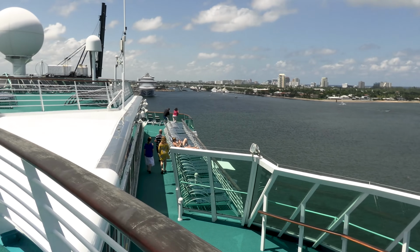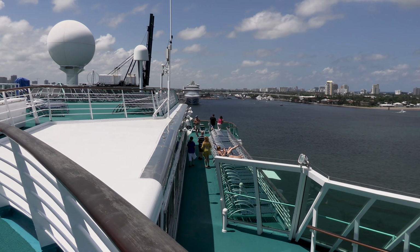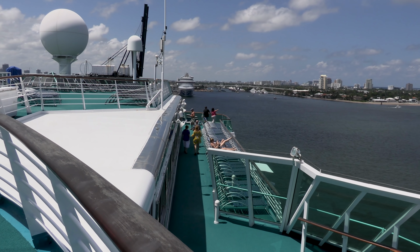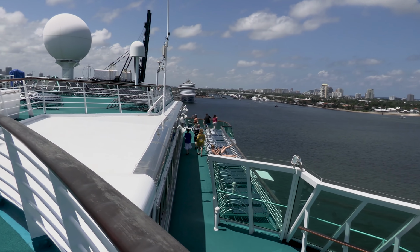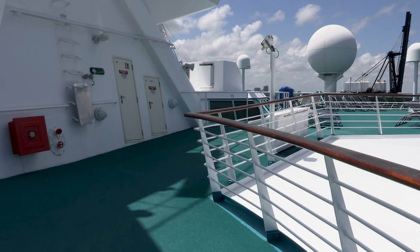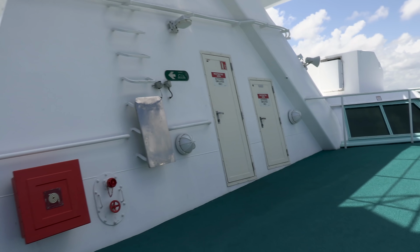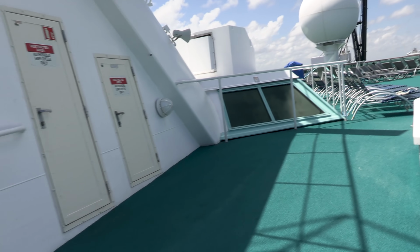So we're getting closer and closer to leaving. There's that Princess cruise ship I mentioned earlier. You see how they kind of dock over there. There's a whole terminal over there with a parking garage and everything. And that bridge that goes across right there, there's a condo tower to the right of the bridge. And up on top of that tower is actually the Fort Lauderdale webcam.